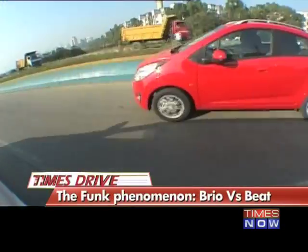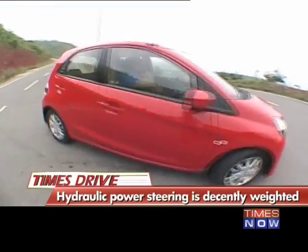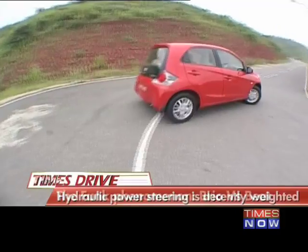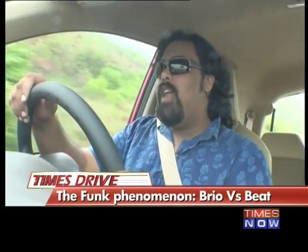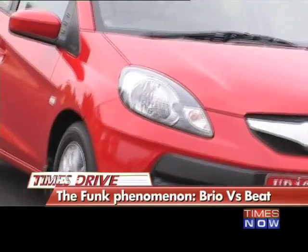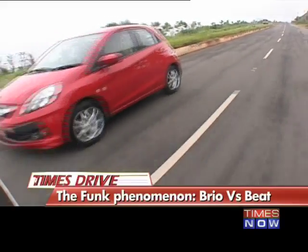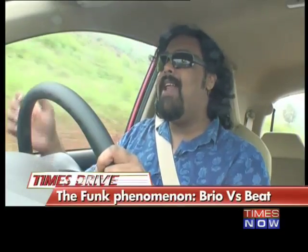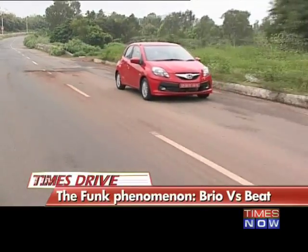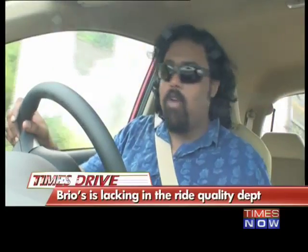The Beat's also got a hydraulic power steering, which is decently weighted, but the Brio is a newer car and they've moved electronic. Brio joins the electric steering bandwagon, and what you get is a bit of a mixed result. It's very light and effortless, of course, but you're not getting any feeling from the road. What you feel though is the road itself. Like many Hondas before it, the Brio does not have the best ride, and some of the bumps on the road will reach you.